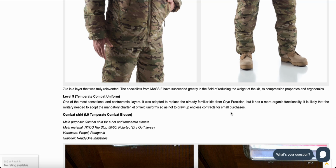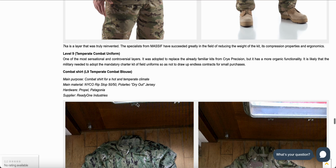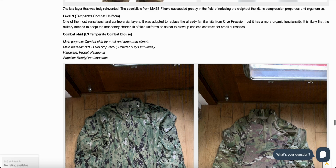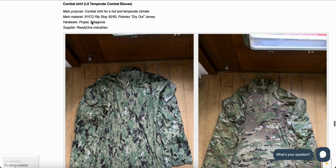And then they started to come out with the level 9s. So this was basically a response to standardize what Cry Precision had made with their combat pants and combat tops. So they decided to kind of adopt their own and make it Patagonia, I guess. So you will see this is when all the level 9 stuff started to come out.